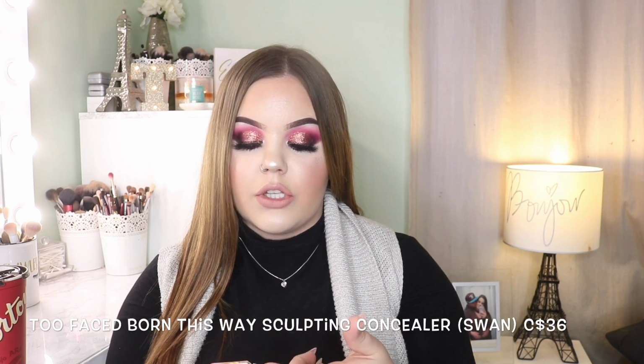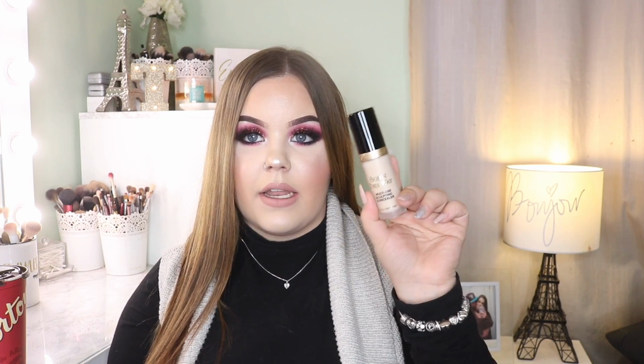I also repurchased the Too Faced Sculpting Concealer. This is also in the shade Swan. I don't know if these are the same colors. I'll find out when I try them out. But this is the lightest shade that they have in the concealer line. It has pretty much the same packaging as the foundation, just a smaller version. This has honestly replaced my Tarte Shape Tape. I love this so much. It just is so beautiful on the skin. It is full coverage. It just looks dewy and not so thick, not so drying on the skin, and I just really love it. I've been obsessed. I've been using it every day. I'm almost out, so I needed to buy a new one.